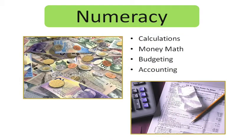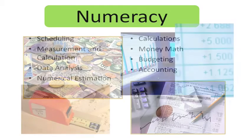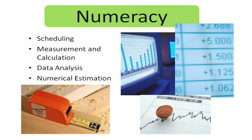Maybe you aren't either. Numeracy is next, and this one includes a lot of things. It's sometimes pronounced numeracy as well, but I'll just say numeracy today. So calculations, money math, budgeting, accounting, those are all part of numeracy. So is scheduling, measurement and calculation, data analysis, and numerical estimation. Some people are better than others at numeracy, well, in all the essential skills, but this is also a very important one in the workplace and in life.